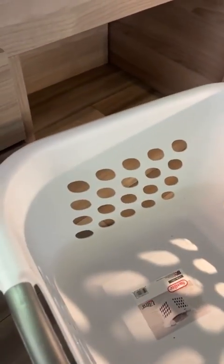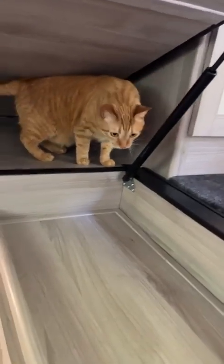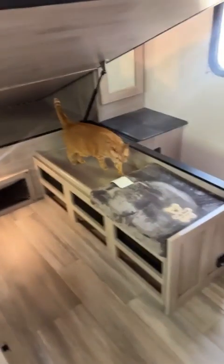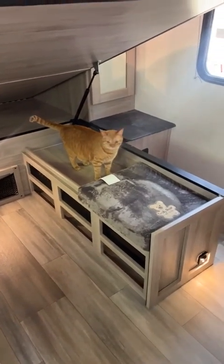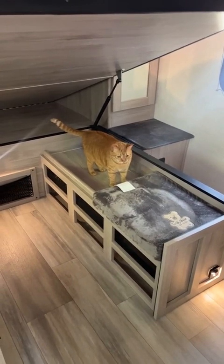More than likely, this will be Rowena's litter box. Look at her under there. She's like, what is going on? So this is kind of nice. It has this little cushion, and it has a cat. Comes with a cat. We'll keep her. So that is the bed. Come on out, Rowena. She's like, I think I'm going to like this one way better than the Shamper. What do you think?